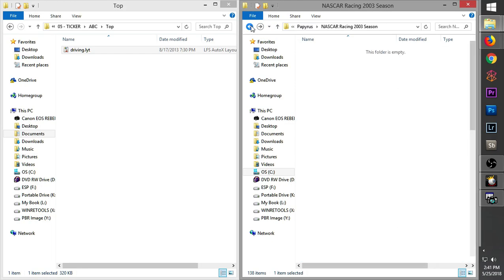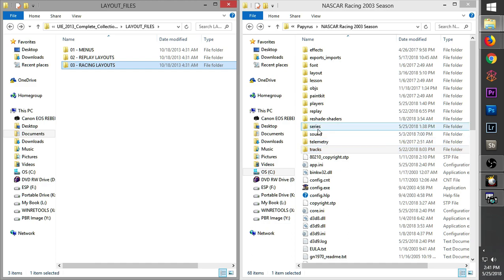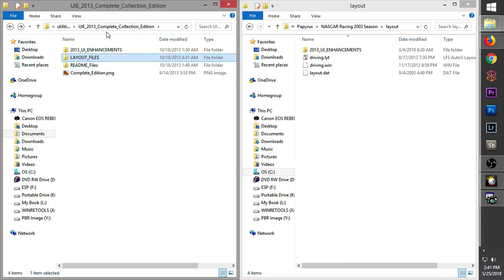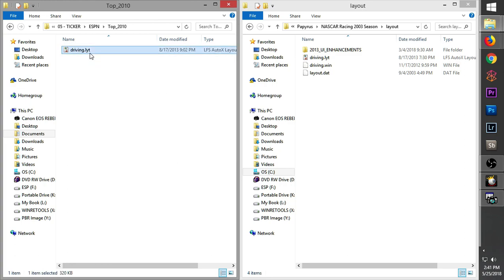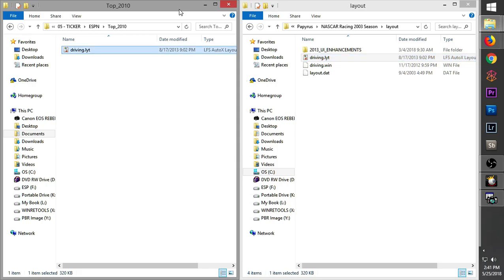For those of you that are curious about the tickers I use, I keep forgetting to put the link. I'm going to update my upload defaults in the near future. But if you just Google NR2003 UI enhancements, you will get to a link, one of the first ones that comes up. Just follow the instructions, download it, and here's the folder it's going to come in, the UI enhancements, complete edition. There's going to be some instructions. I can't really explain it that well here, but go to Racing Layouts, ticker, ESPN, top 2000. Copy. Then we're in our NR2003 season folder, and then the layout folder. Paste, overwrite that because we have that backed up. Alrighty, and then now we load the game back up.